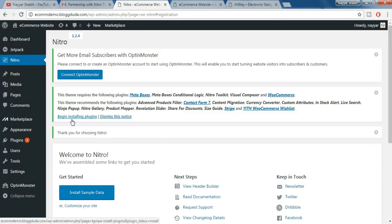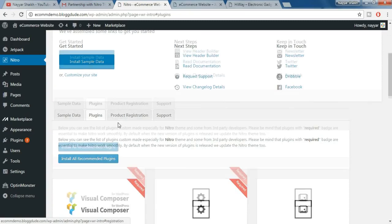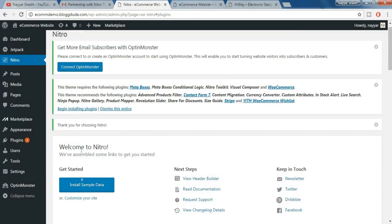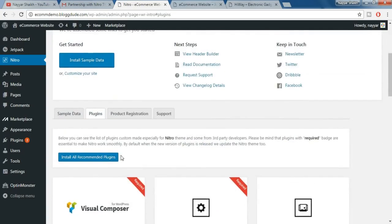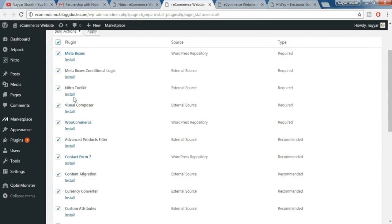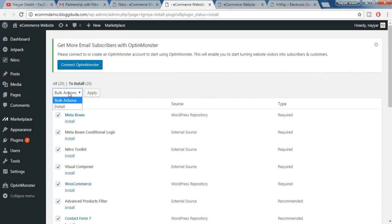So for that, just click on Begin Installing Plugins, or if you don't get this option, then come down and here you'll see Plugins. From here, click Install All Recommended Plugins. You can either install it from here or from here, it's all up to you. So click on Install and select this. When you tick mark over here, as you can see, all the plugins are selected. Fine. Now from Bulk Action, select Install and click on Apply.